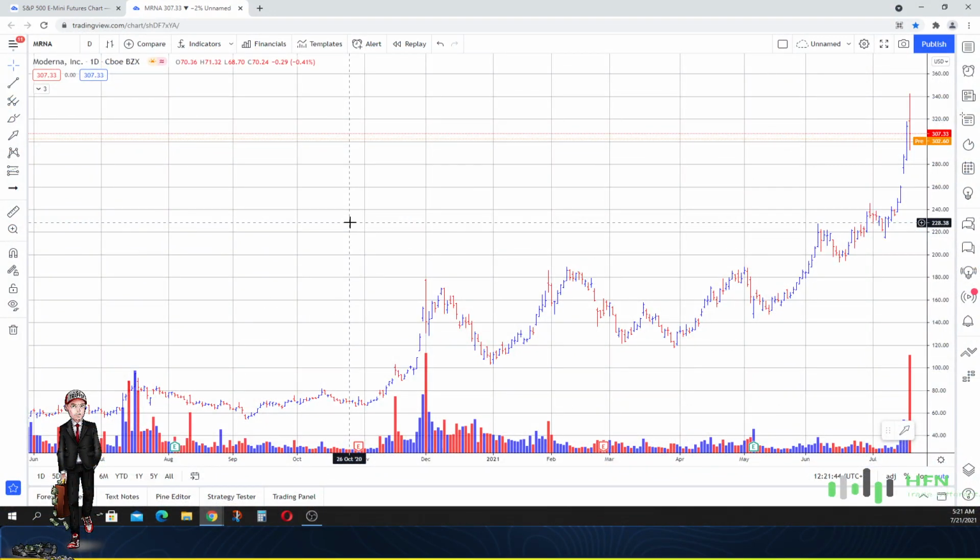Today is July the 21st, 2021. We're going to give you all a price prediction in the market for Moderna. There's definitely something on this chart I wanted to show everyone in our community that we need to take advantage of, or that we need to see, so that we can understand what the market is really trying to show us.